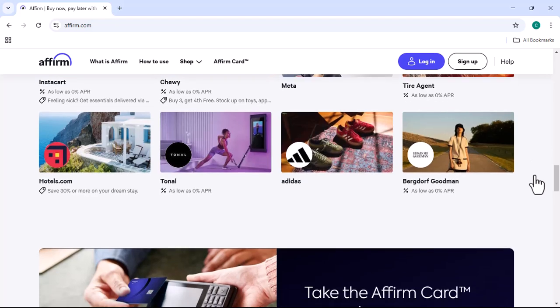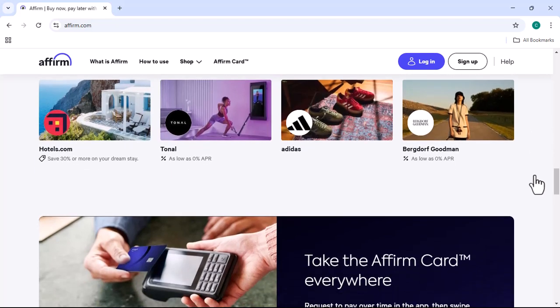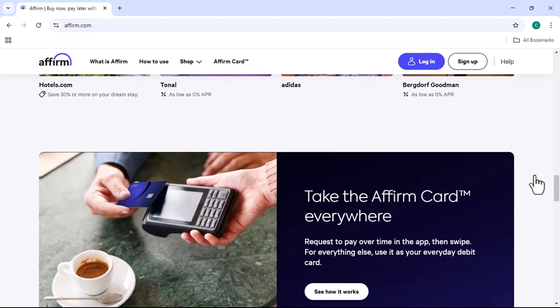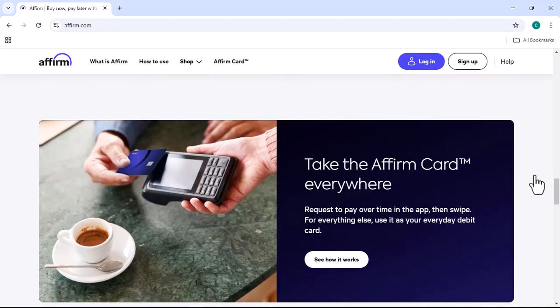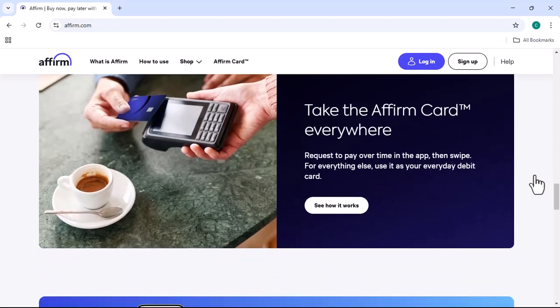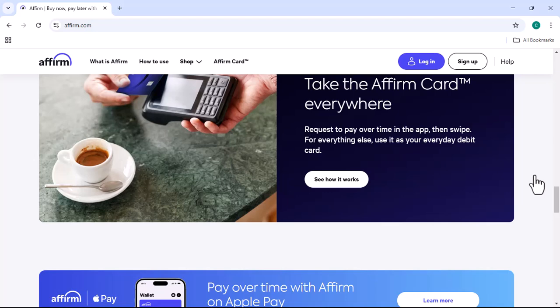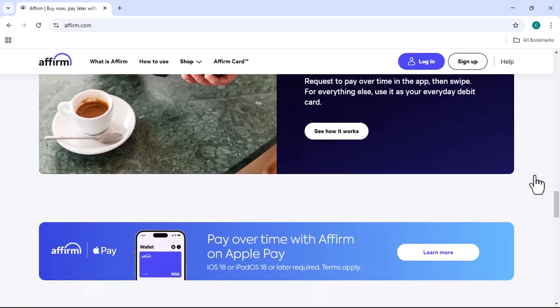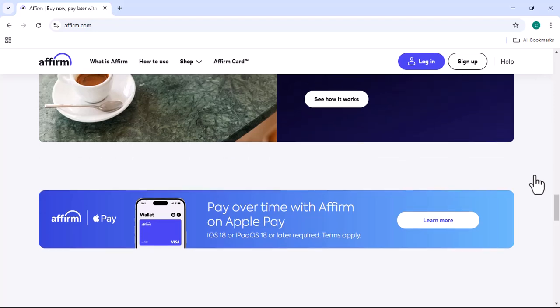See, the allure of buy now, pay later services like Affirm is undeniable. It's the promise of instant gratification without the immediate financial burden. It's the ability to acquire that new gadget, furniture, or even that dream vacation without emptying your savings account. But let's be real, nothing is truly free. There's always a cost, even if it's not immediately apparent. And that's exactly what we're diving into today.